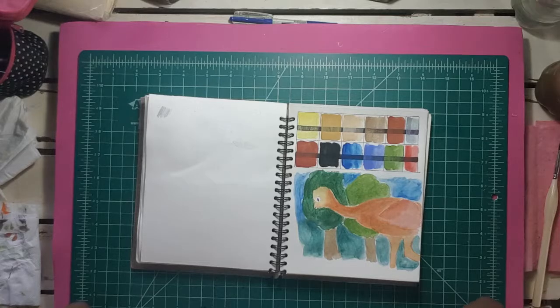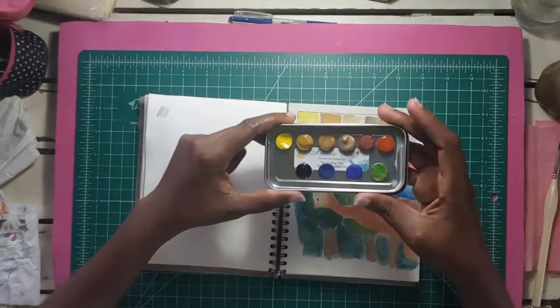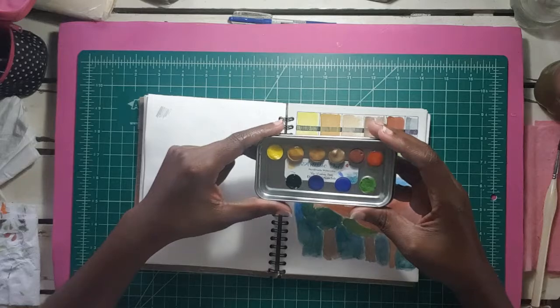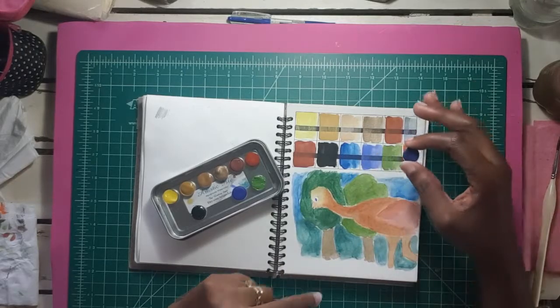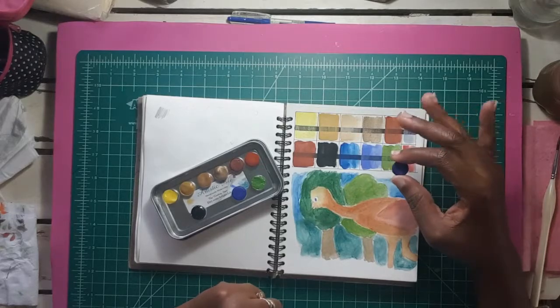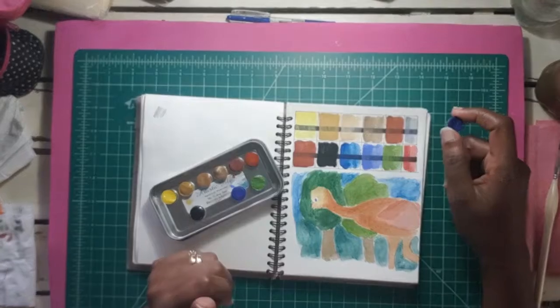They are bright. I love how easily re-wettable they are. I love how moist they are. I love how creamy they are. And I like that even though Lindsey sent me this, oh my gosh, there is construction going on at my house, and that's why you hear all the extra noise. Even though Lindsey only sent me this little bit of paint, this is enough. This is actually enough to paint several little pieces, especially because I paint kind of small.